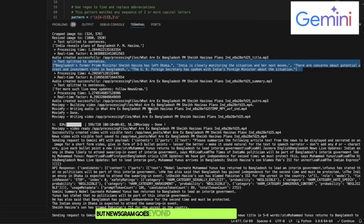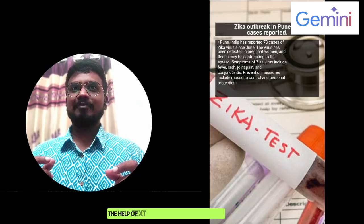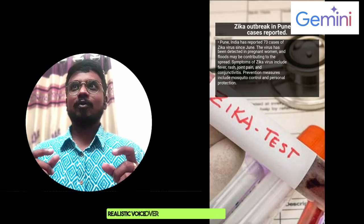But Newsgram goes beyond just delivering the news. We understand that information can be overwhelming. That's why we present the news in a user-friendly way with the help of eye-catching visuals that are paired with clear voiceovers generated with the help of text-to-speech technology. This creates an engaging experience with the user, and it makes the news easy to consume in the form of short-form videos with realistic voiceover and meaningful visuals.